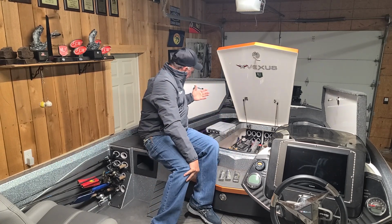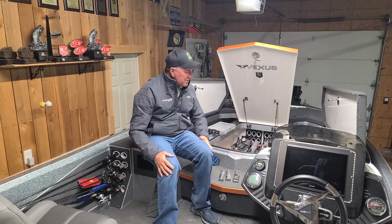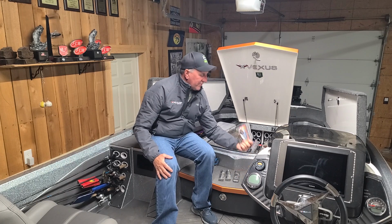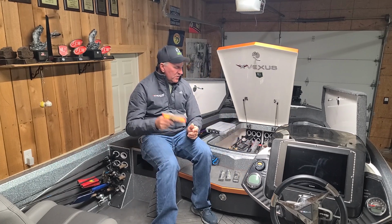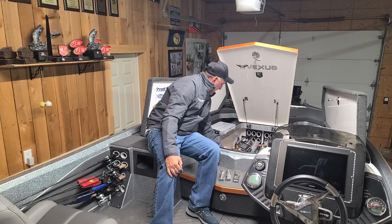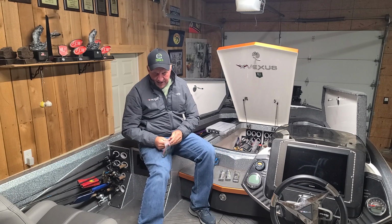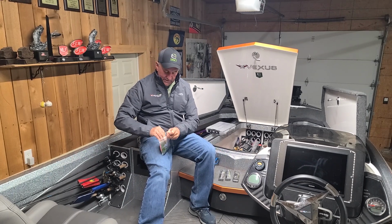Obviously, I've got my swamp bugs on there. I'll definitely be throwing some swamp bugs tomorrow. I'm throwing both colors. I'm throwing the green pumpkin red flake. I've got the moss candy, which is more of a lime, I would call it a lime green.